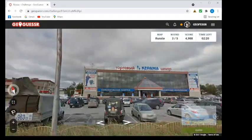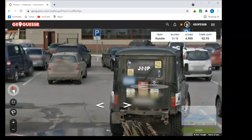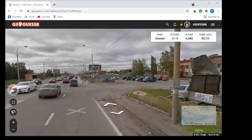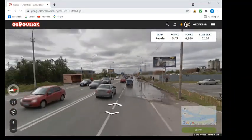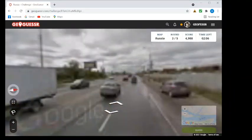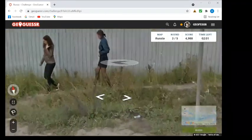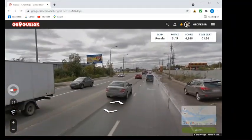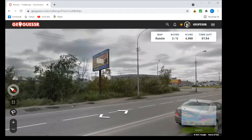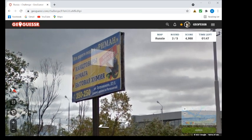Let's see, Remont. Yeah. Hmm. Yeah, this looks like it could be consistent with Surgut, like subarctic forest, sand. People have remarked often on how sandy the environment around Surgut is. Ulica Ostrovskovo 37-1.